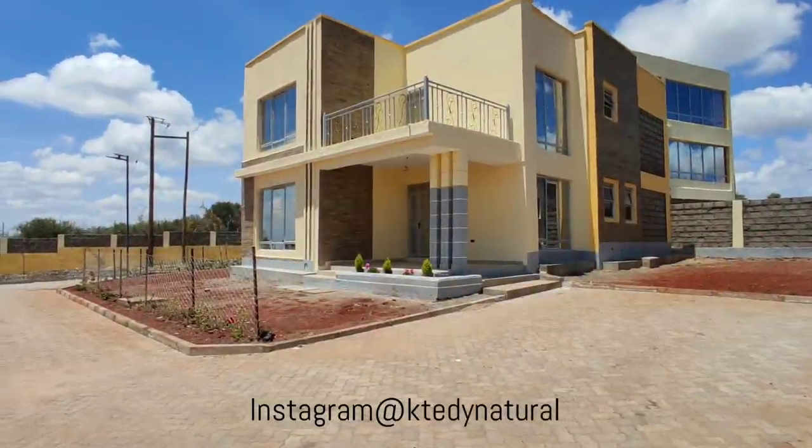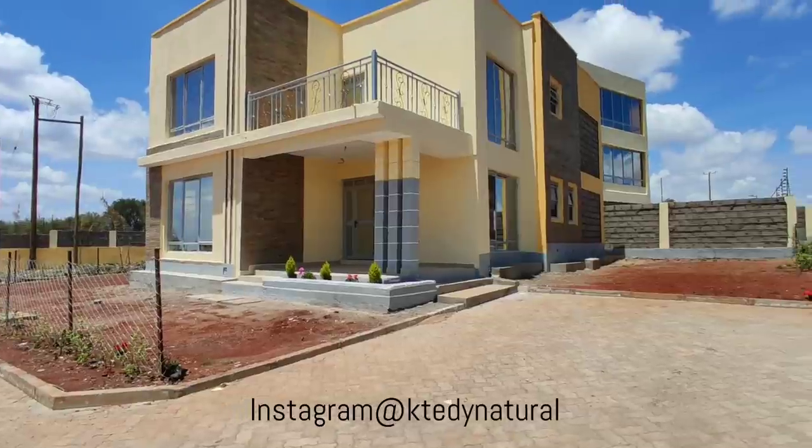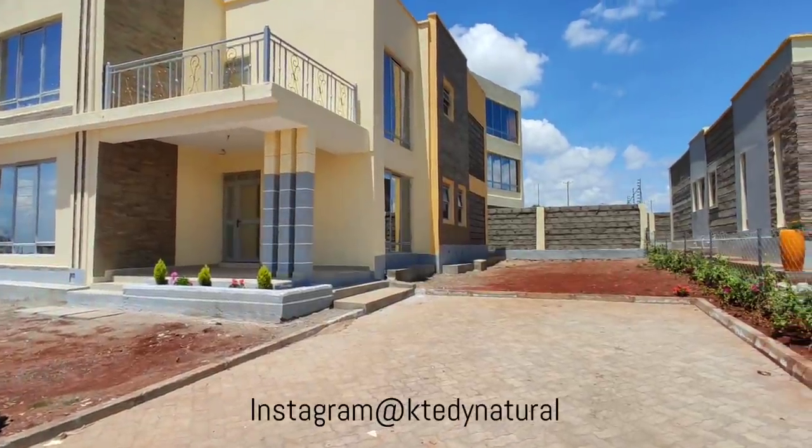All right, guys, this is the beautiful maisonette that we're going to be checking out. There's parking for two or maybe three, right? What do you think?